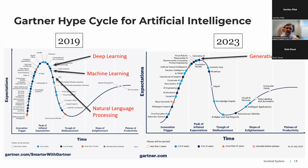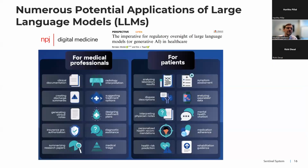And so what you see when you fast forward just 4 years into 2023 is that all three of those are actually no longer on the cycle. They've been largely supplanted with generative AI and a focus around large language models as a way to analyze and evaluate and interpret natural language. So there's a lot of different things that you can do with large language models.